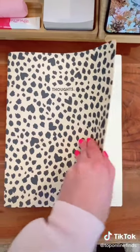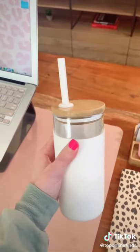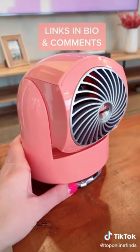A cute notebook to keep track of my to-do list and thoughts. I love this glass tumbler with a silicone sleeve. It also comes in multiple colors. And lastly, this desk fan to keep you nice and cool while you're working, especially during the summer.